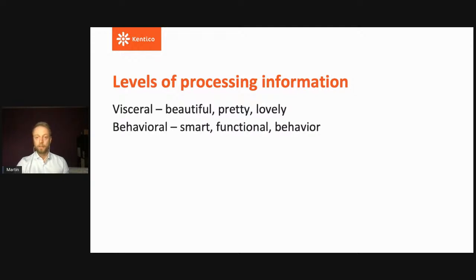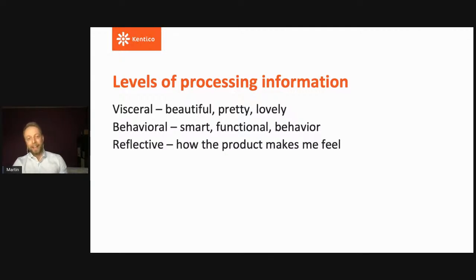There's a behavioral level, which is processing the total experience of using the product. So that means how it performs. Is it responsive? Is it reliable? Does it actually do the job? So words like smart, functional, behavior. And then there's one more, which isn't immediately apparent from the words I used. I'm not going to ask you if you can guess it, because it's in the annotation of my talk. It's the reflective level, of course. And this one is me thinking about the product and thinking about what it made me feel. So the emotions the product evokes in the user.